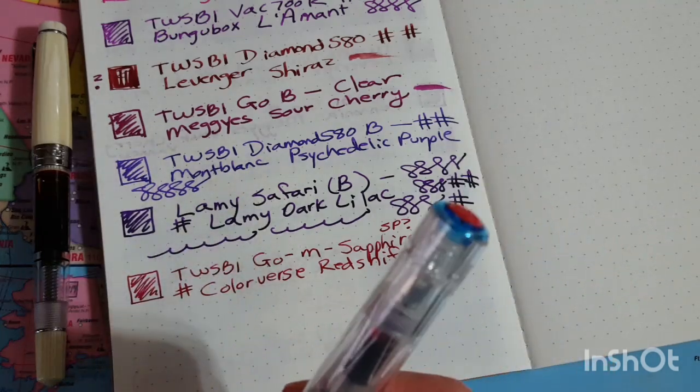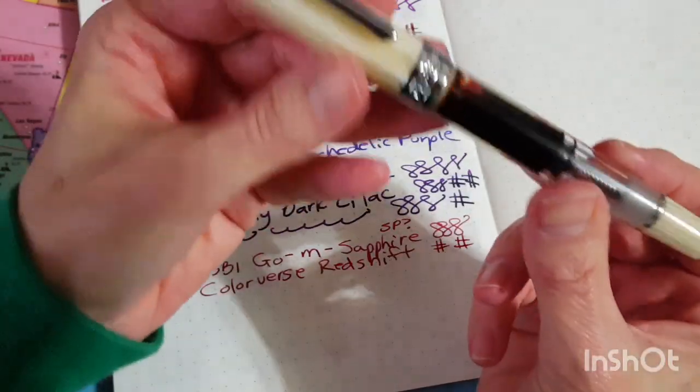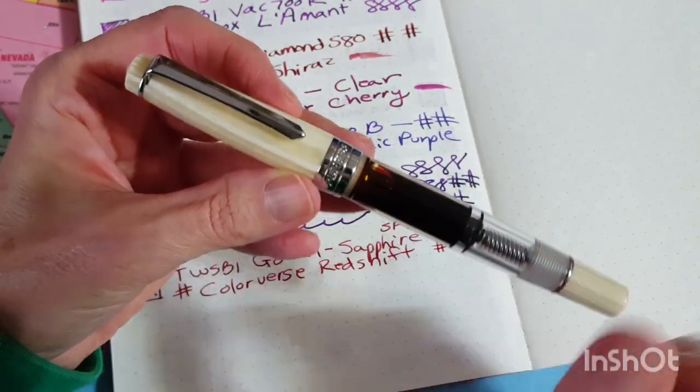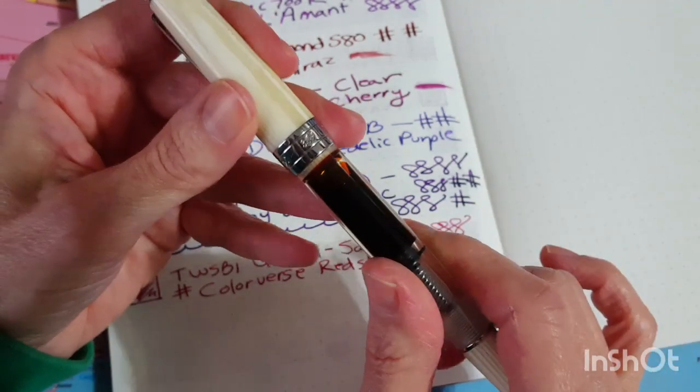Totally happy with that, and I'm going to put that back in the NOC Tallulah. Whoops, that needs a good cleaning. And then last but not least, the Pen Friend gift. Whoops, are we in focus? The Pen BBS 309 piston filler.